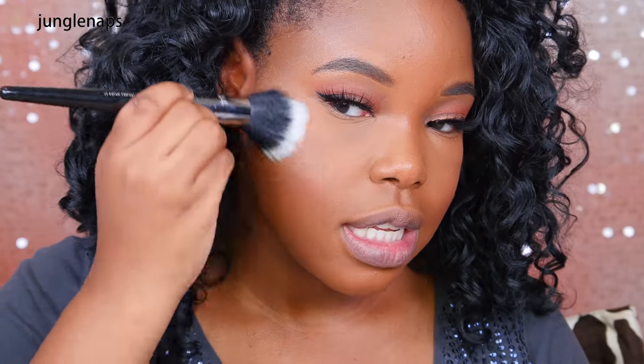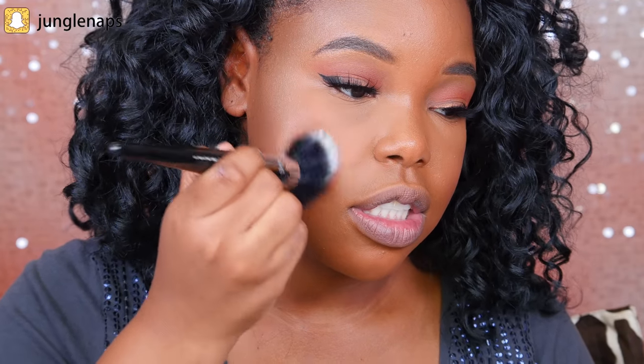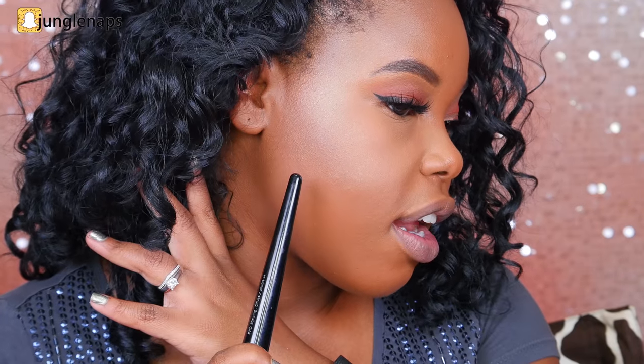And if you're somebody that doesn't like a super bright glow, you can always just use a stippling brush and it's gonna come out a lot more diffused. So Glow Getter is super popping. Like, look at that, look at that. And in person, it looks just as gorgeous. It does not highlight the pores from what I can tell. I got no complaints.